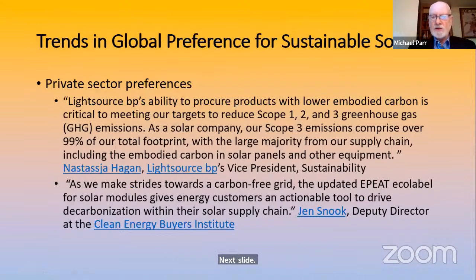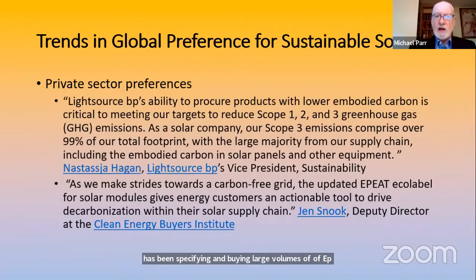We've also seen the private sector moving in this direction. Lightsource BP, which is a very large solar developer, has been specifying and buying large volumes of EPEAT registered modules in the US because of their desire to reduce their scope 3 emissions in their supply chain. And the Clean Energy Buyers Institute, which is an NGO that gathers together large developer, corporate and utility PV buyers, has also embraced low carbon solar using the EPEAT Eco label and are building preferences for EPEAT registered modules into their generic buying guidance that they provide to their members.